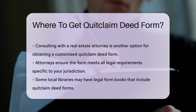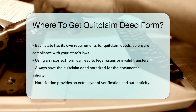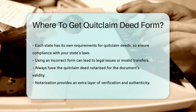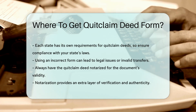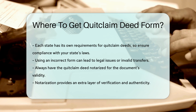Remember, each state has its own requirements for quitclaim deeds. Ensure you use a form that complies with your state's laws. Incorrect forms can lead to legal issues or invalid transfers. Finally, always have the quitclaim deed notarized. Notarization is crucial for the document's validity. It provides an extra layer of verification and authenticity.